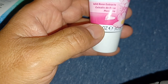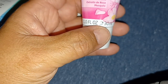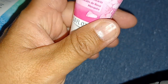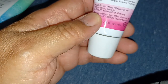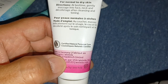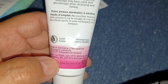Renewing night cream. Nightly hydration to support skin's vibrancy. This one has wild rose extracts. Look at how beautiful that is. This is a 1 full ounce, for normal to dry skin. Directions: at bedtime, gently massage into face, neck, and décolletage after cleansing and toning.